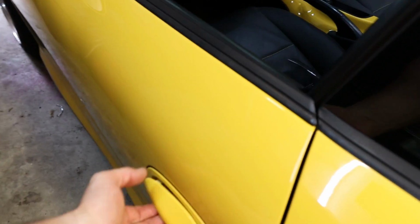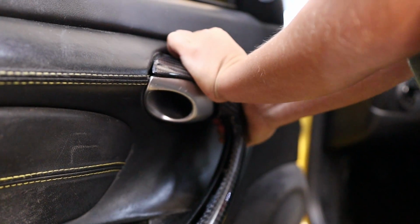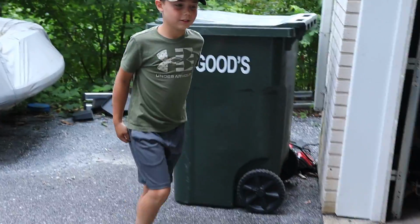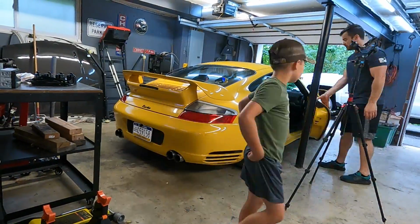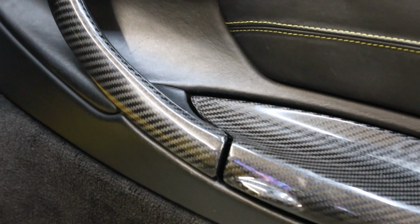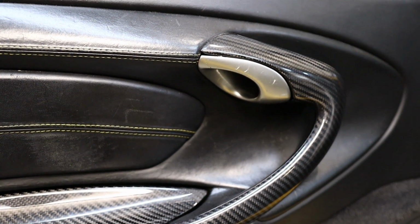The other side you'll see is much, much more beat up. Beautiful. Wow. Way nicer. And that lines up just like the other one. Nice. Renline really went above and beyond. I mean, the fact that fitment is so good, and especially the fact that they even made the carbon fiber weave line up with the armrest is incredible.